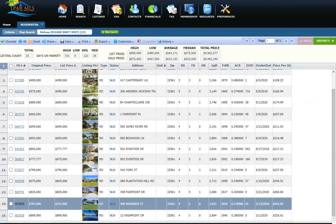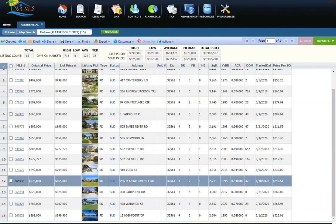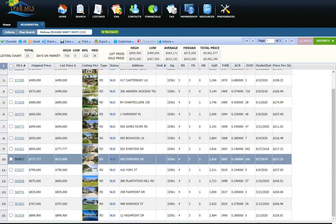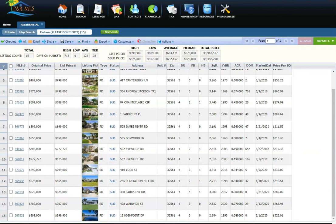So 265, we got a 260 on Fairpoint, 3,000 is smaller, built in 17, so there's another comp that could be used. Plantation Hill, that's too far out, that doesn't count. Then we got our 237 drop into our 217. So maybe we pick up one more that can help. So good point. The value's there from a paper and appraisal standpoint, and that's only a matter of what the market says and what buyers are willing to pay.